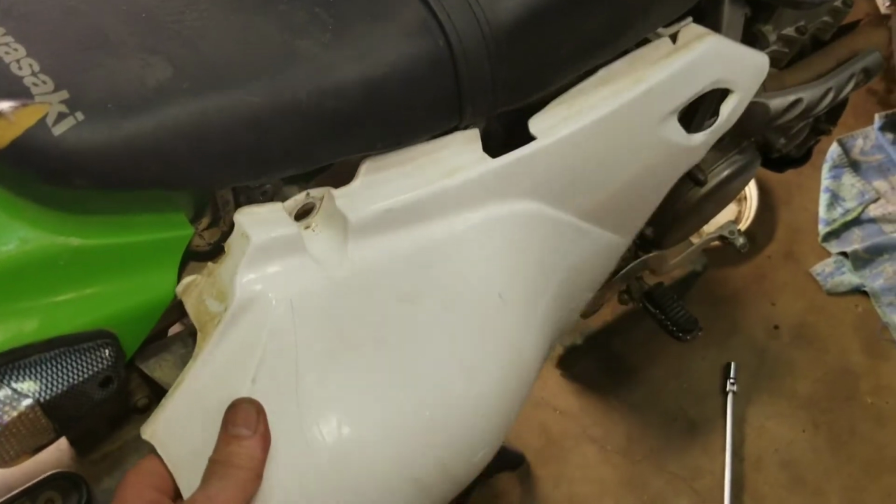Taking off this side panel is a little tricky. You have to remove a 10 millimeter from there and a 10 millimeter from down there, and then it doesn't want to come off. And if you think it's just clipped on here, it isn't. It actually slips onto this post here. So to get it off, you have to pull this tab out from under the seat, because that seat tab's on top. So you've got to pull it down and then push the whole thing forward about an inch, and then it pops off the front. So that little thing makes it a little bit tricky.